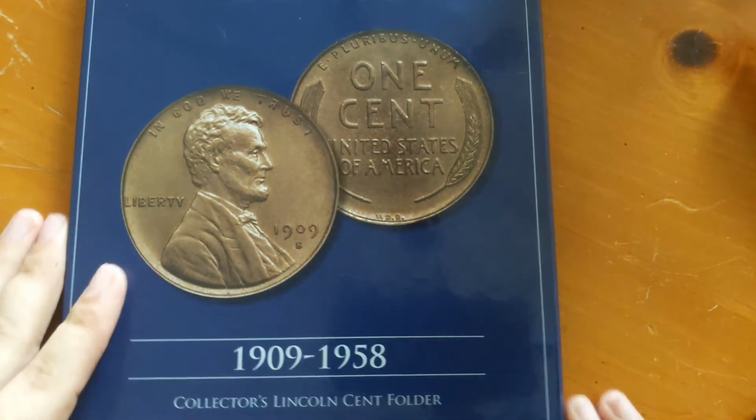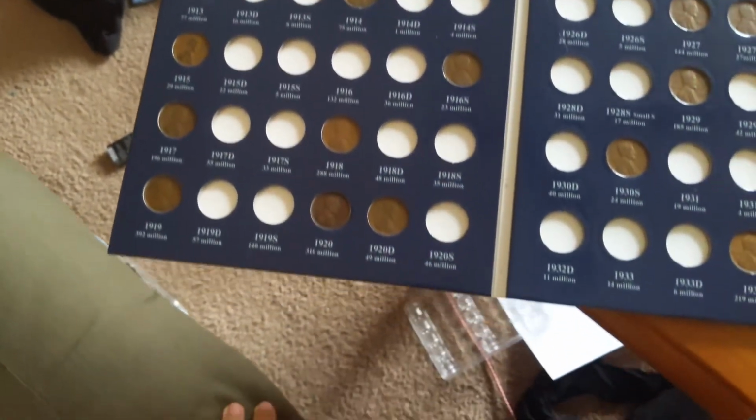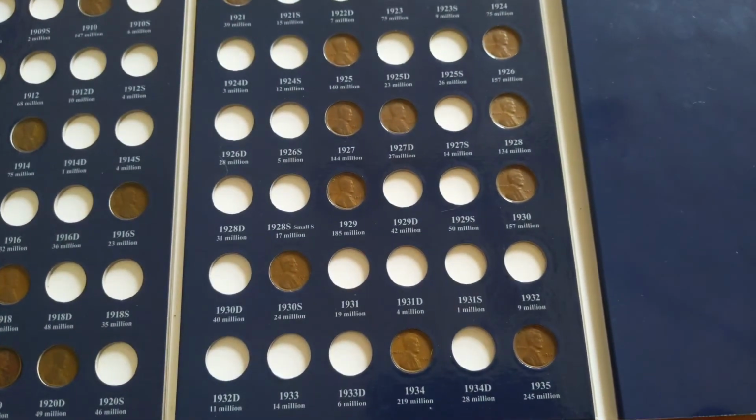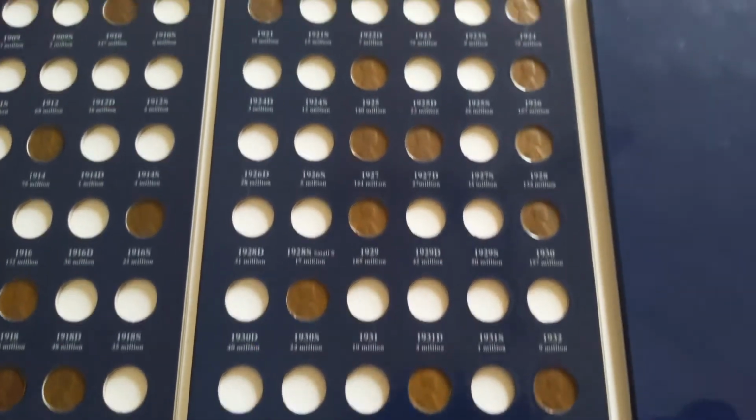And today's video, I'm really excited for. It's getting pretty close to Valentine's Day, and my girlfriend, who's pretty awesome, decided I had too many holes in my wheat penny book. So, just getting a quick little overview. Mostly the 40s and 50s are already full, but I'm missing quite a few of the 30s, 20s, and teens. After this video is over, I will be updating the album, filling in any of the holes that I have, and then comparing what I've got in front of me to see if I can upgrade any of them.